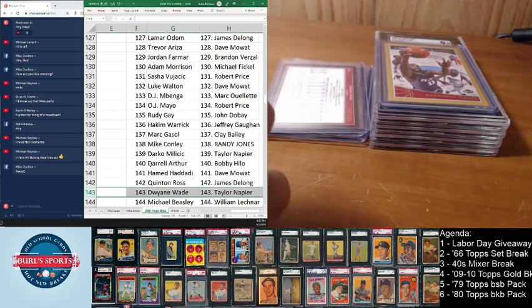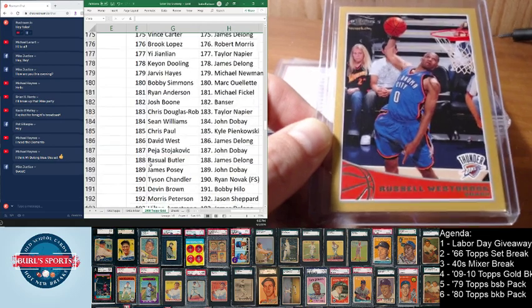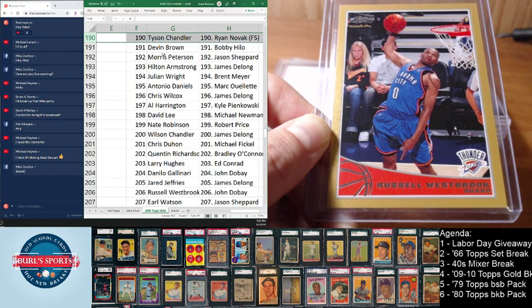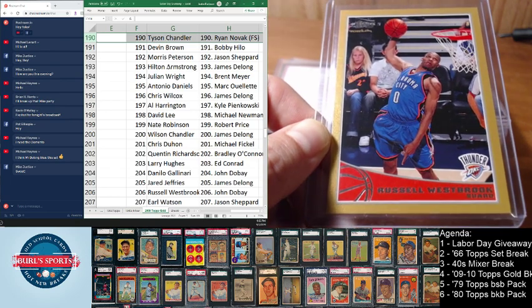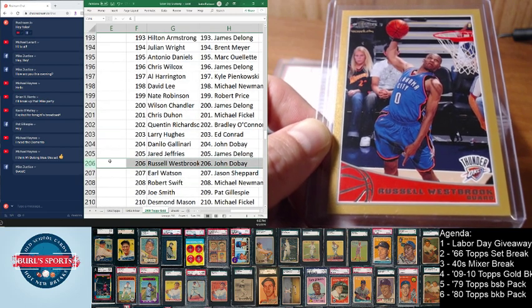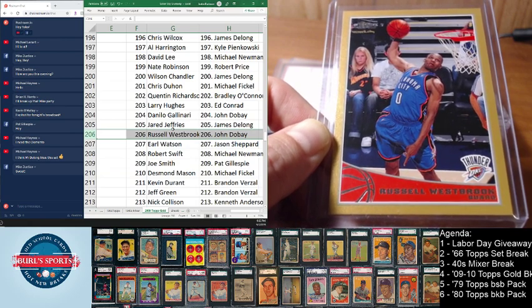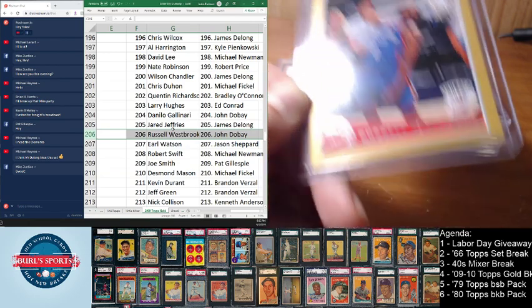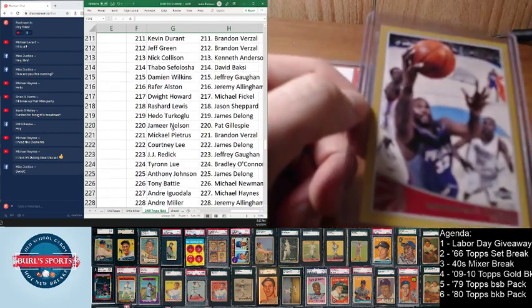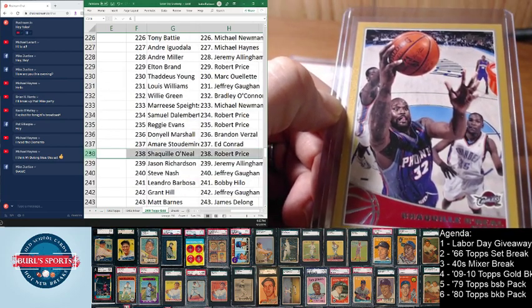Got Russell Westbrook, 206. Just saw Ryan. So Ryan, looks like your free spot was Tyson Chandler. So there you go. So here's Westbrook. Goes to John Dobe. We got Shaq as a Phoenix Sun at 238. Goes to Robert Price.